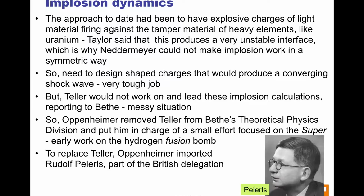Taylor and Tuck brought that idea that you had to depend on the tamper and on the explosives. And so some way, if they could do that in a different way, they would be able to make a spherical shock wave occur. Taylor was moved out of the way by Oppenheimer, put in charge of the super bomb, the fusion bomb, because he refused to work on this implosion problem because he was not appointed head of the theoretical division at Los Alamos. Also, they brought in Rudolph Peierls from England to help on this implosion process.